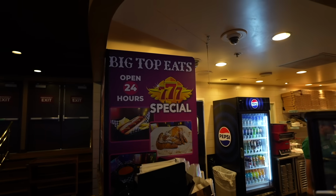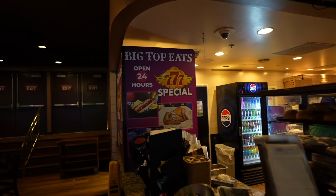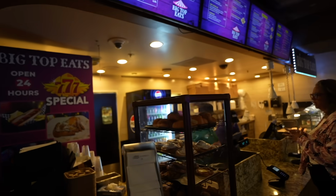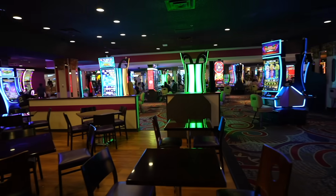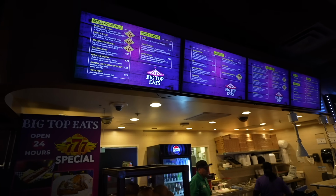So this is Big Top Eats. They have the 777 special where you can find some hot dogs, pancakes, French toast, breakfast sandwich and all that stuff for $7. It is located on the West Casino floor. It's a nice little place to come and get some cheap food and refuel.